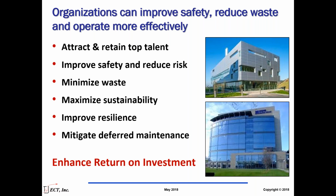The facility is there to attract and retain top talent, and we can improve safety and reduce risk. At the same time, it doesn't require more air. It requires managing the ventilation that you have. So ventilation management is really the key.